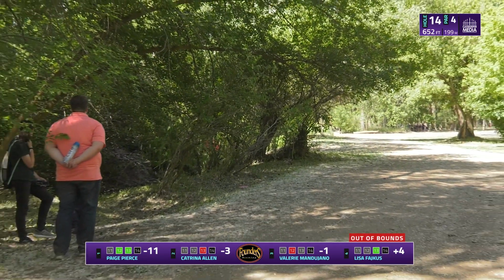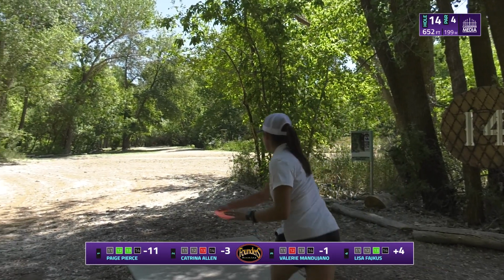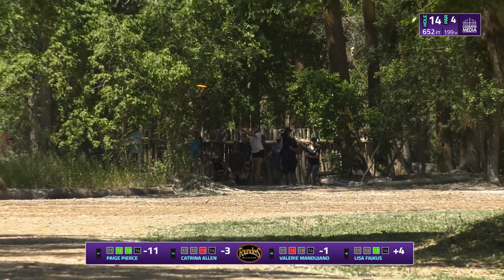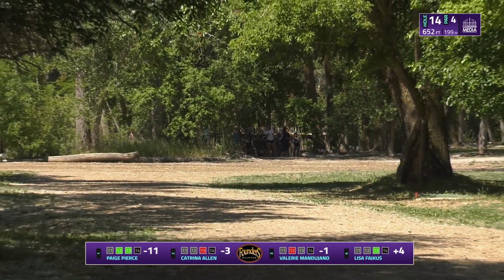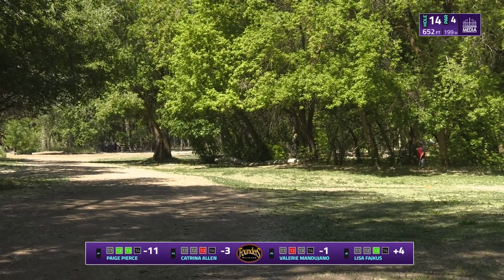And the reason you see the spotters over there is the river on the right side. So if you pull it a little too far right, it could go OB. I like this look from Valerie. Shot at that line. Quick flip to flat. Just hit the canopy. That's okay.